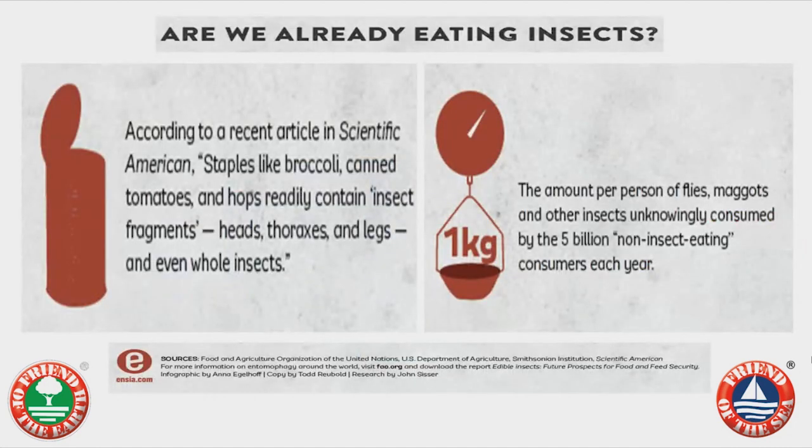And something curious, apparently, also the part of the global population, those 5 billion people who normally don't eat insects, involuntarily over the year eat up to 1 kilogram of insects. These are found either on some of the food we eat or we just eat them casually.